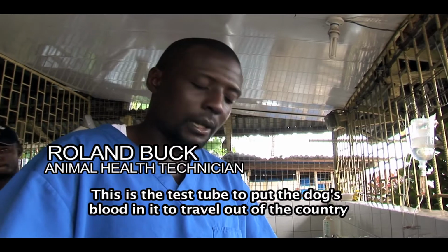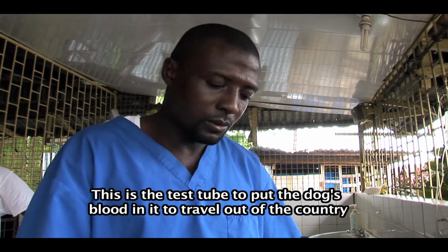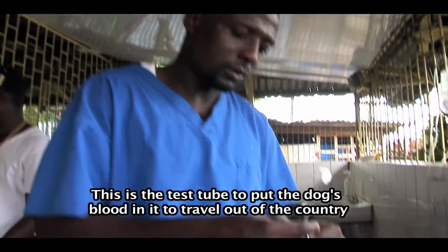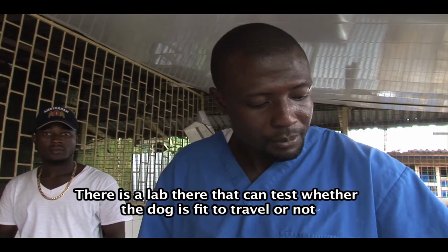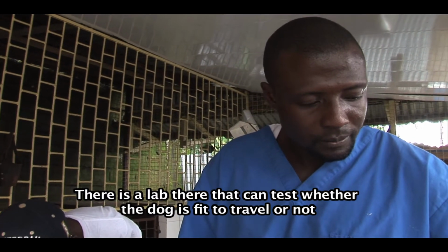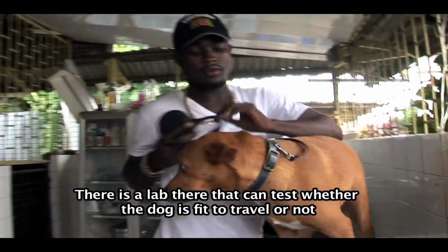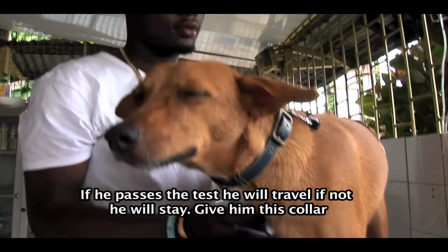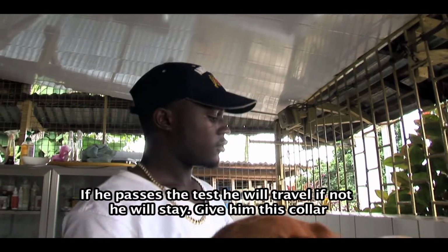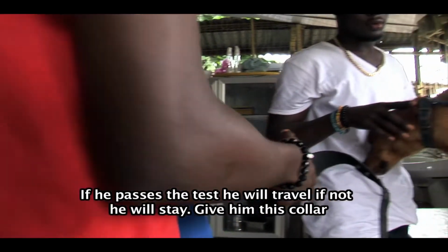So for travel, to go out, when we take the blood from the dog, we put it inside so that you can go out. Then a lab tests it to see whether this dog is fit for travel. Whether you are sick or healthy for travel, the lab does the test. If you pass the test, you go to travel. But if you do not pass the test, you go there, you come, you can't stay.